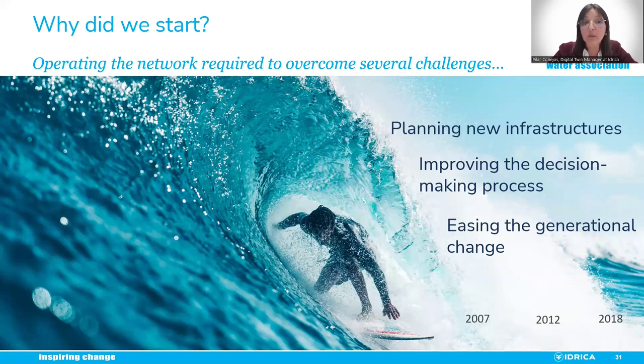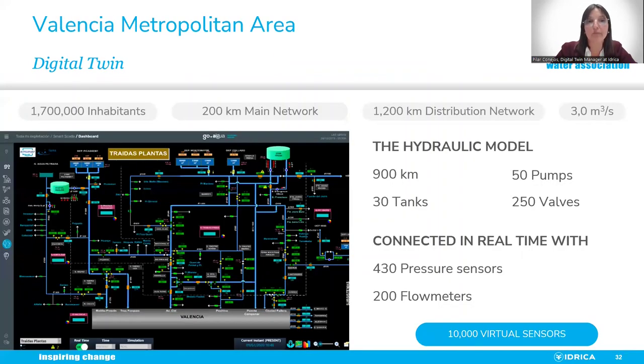In 2007, we achieved the connection of the hydraulic model with Skidia. In 2012, we started the digitalization process or journey in the company, so many more sensors and applications were deployed. And in 2018, we moved into a smart or data-centric platform where we integrated all the info and connected it with the hydraulic model in order to have today's digital twin.